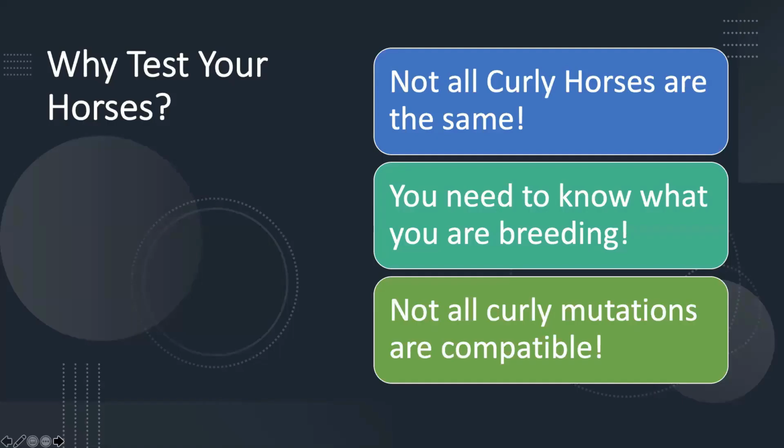And as we get towards the end here, not all curly horses are the same. We need to know that. We need to know what you're breeding. And you need to know, are the mutations that you're breeding compatible? That's the responsibility of every horse breeder or every horse owner that wants to breed.